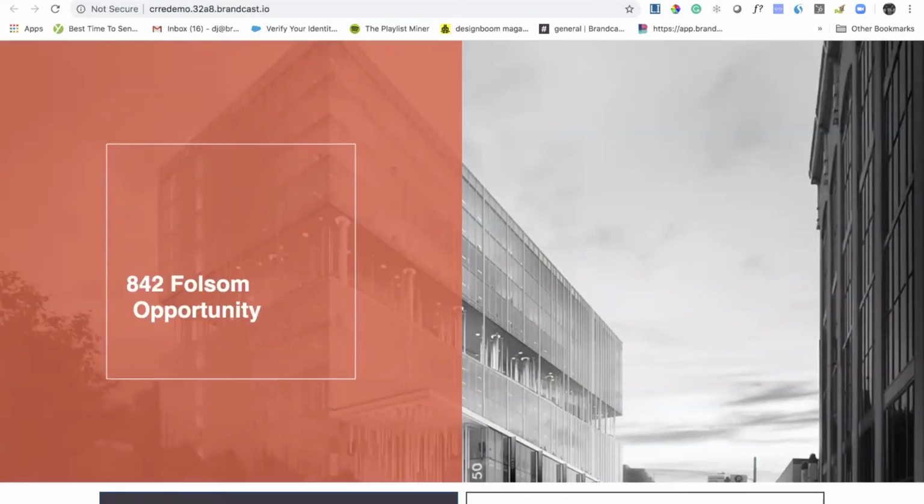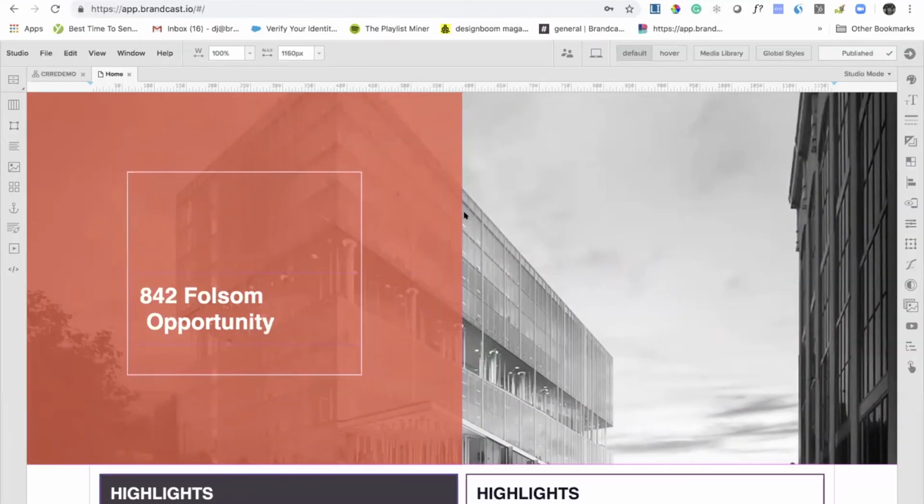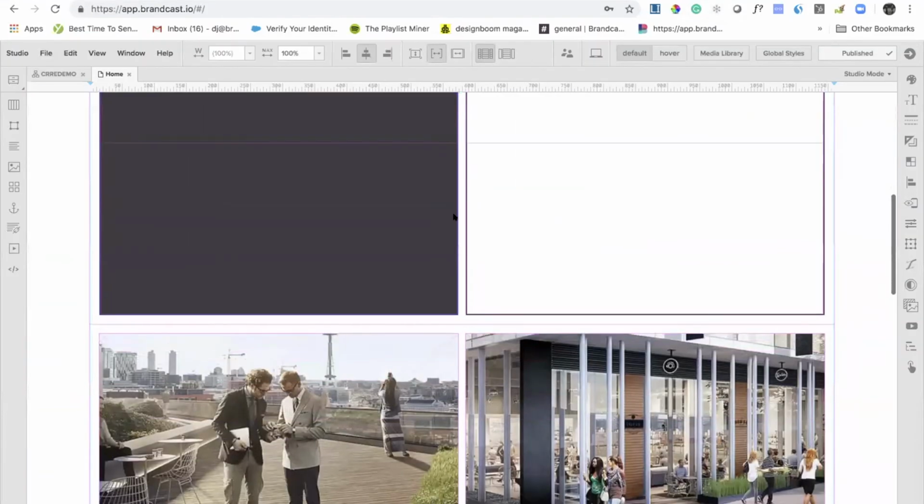Great. Now you'll notice that I'm actually published to a custom subdomain. So we actually enable unlimited publishing to Brandcast subdomains as well. Great.